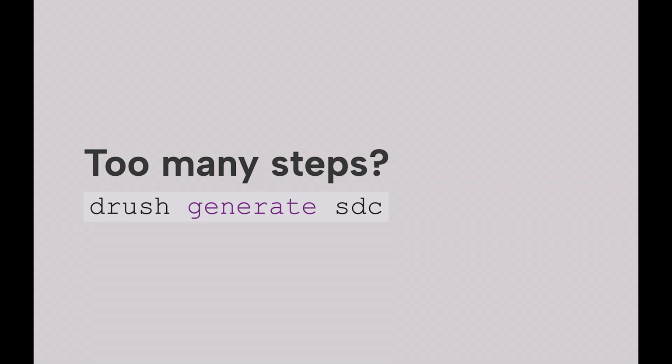So we walked through a lot of steps. That is my workflow. I really like to essentially start from the simplest representation of a thing and slowly build out the pieces. That's what I do. That might be too slow for people, especially if we're talking about scaffolding the single directory component in Drupal. And if that's too slow for you, you can use just generate. There's an SDC option, and it will ask you, do you want JavaScript? Do you want CSS? What props do you want? What slots do you want? And it'll just scaffold the whole thing out for you. It's awesome.